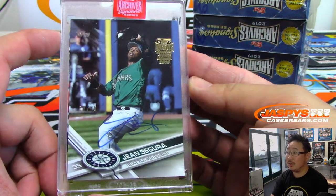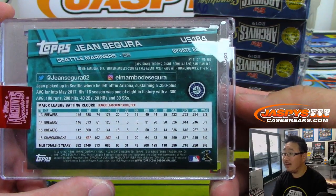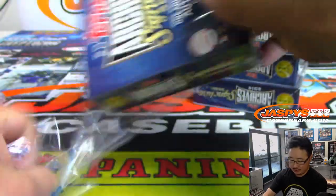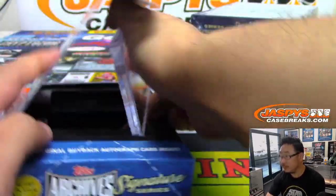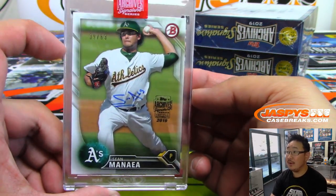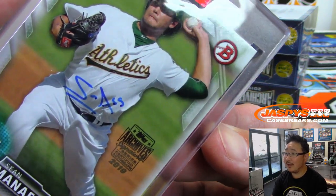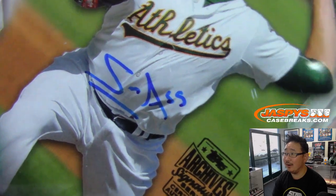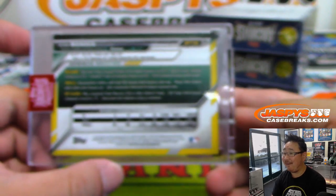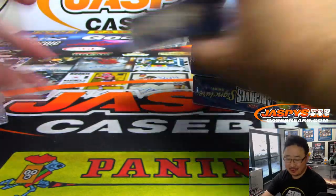There's Gene Segura. There you go. It's pretty cool. Next. Sean Manea, 39 out of 63, signing right on his stomach. It looks like a non-family friendly word right there. Huh. There are children watching, folks. I can't say it. Sean Manea.